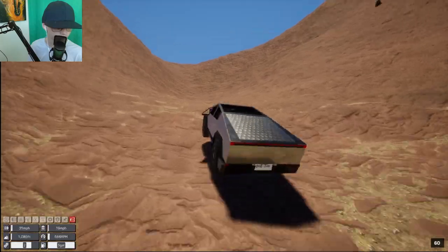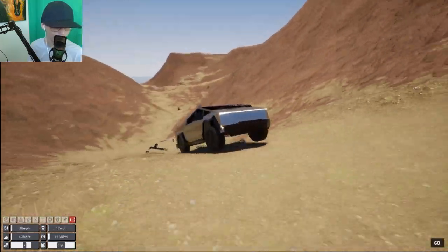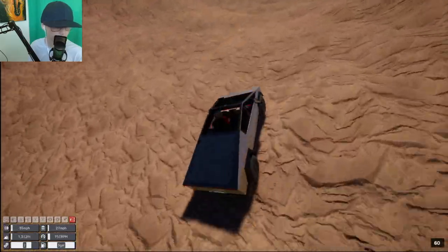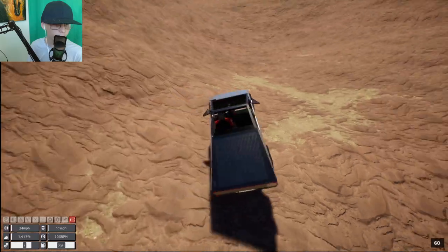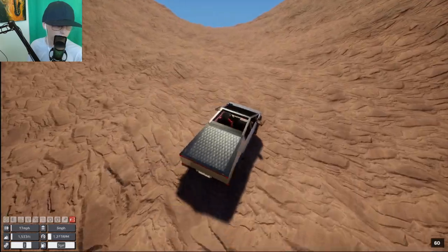All right, Cybertruck, lose your bumpers. Let's go. Trying to be slow just so I don't kill the car right now. Oh, never mind. There's no point. We killed it. We destroyed the bumper. Yeah, the bumper's gone. All right, here we go. We're going up. Oh, we're losing the license plate.